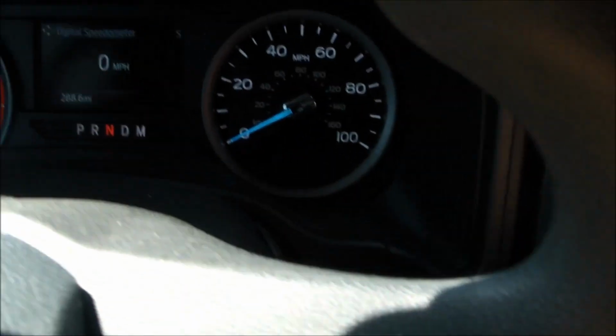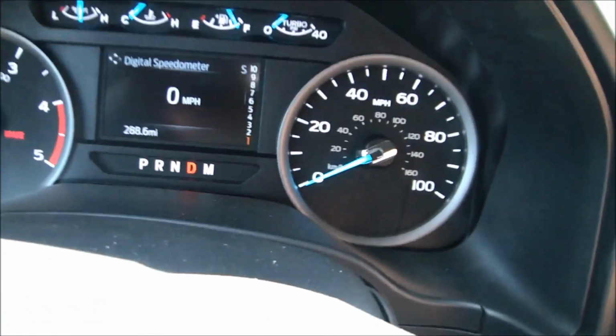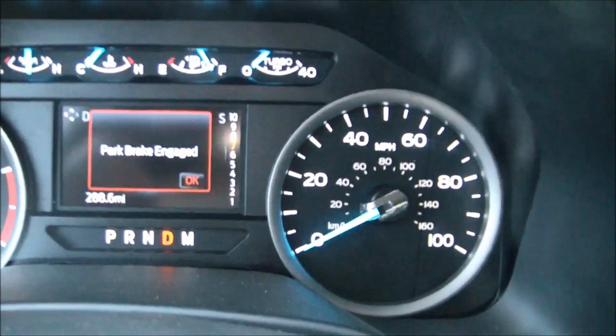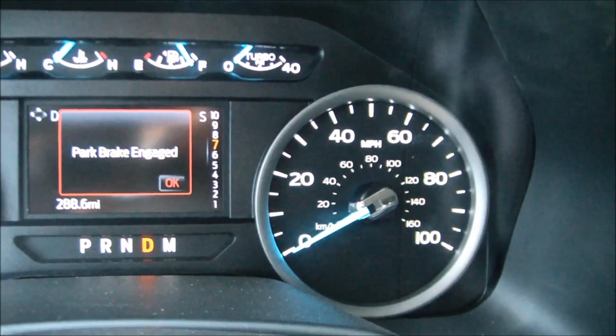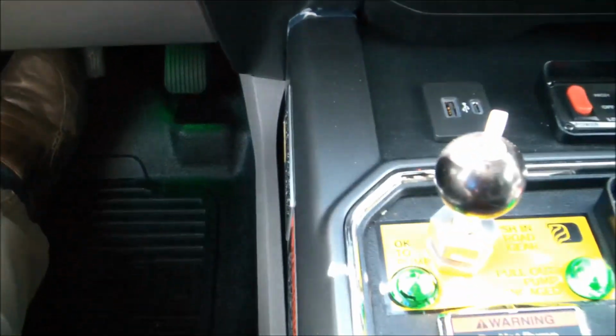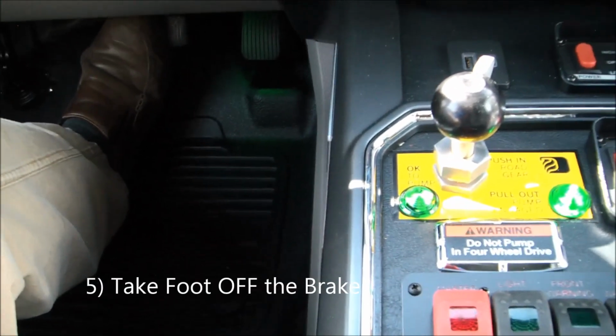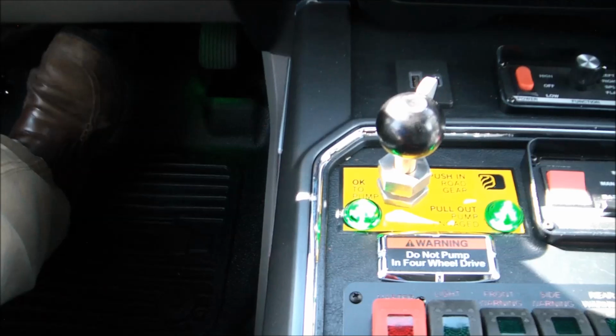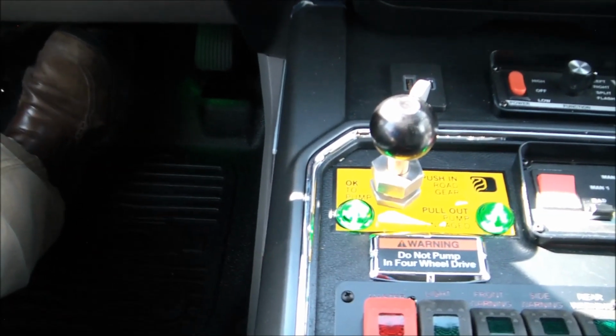The next thing you're going to do is drop the transmission from neutral, one click into drive, and you'll see the selector immediately go and call out 7th gear. And upon taking my foot off the service brake, you watch the OK to pump light, it comes on, and now we're pumping. That's the process for putting the pump into gear.